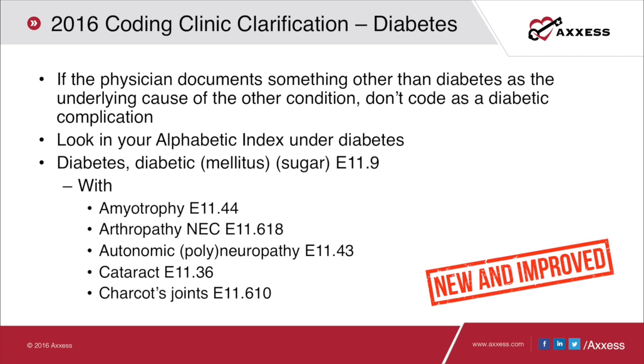For example, if you look at your Alphabetic Index under diabetes, I've got just a few here. You have diabetes, diabetic, mellitus, sugar, E11.9, and the next little sub-entry you see "with" amyotrophy or arthropathy or autonomic polyneuropathy or cataracts and Charcot's, and this list goes on. What that means is even if the doctor doesn't say that the patient's cataracts are due to diabetes, because it's listed under diabetes "with," I can assume that relationship because the classification assumes that relationship and go ahead and code it to E11.36. And I couldn't do that before Coding Clinic guidance came out, okay?